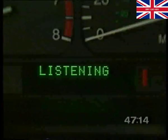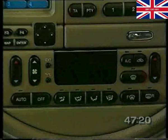"Climate control automatic." A voice command sets driver and passenger temperatures at the same level. "Climate control balance."